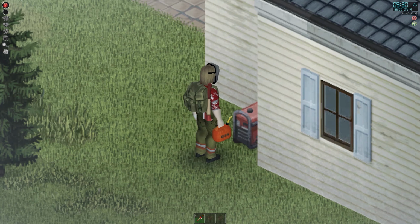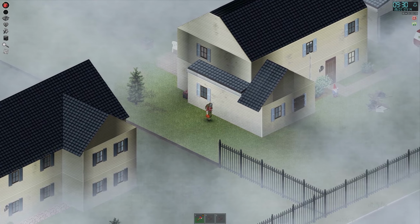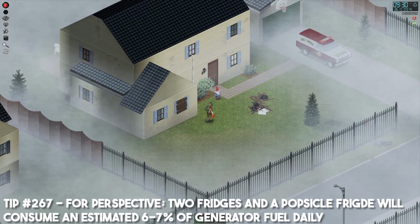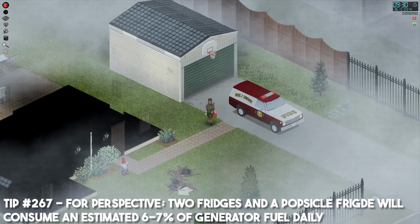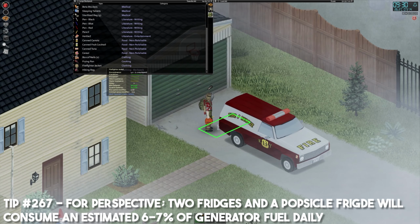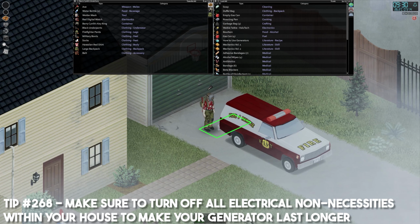It fills it up to, what was it, 80%? Yep, 80%. And I'm not an expert on generators at the moment, but I'm pretty sure 80% will keep you pretty well off for definitely over a week. It does all depend how much power you're actually using. So I do recommend turning all of the lights off and only turning them on when you're actually in that specific room and you do need the light on.